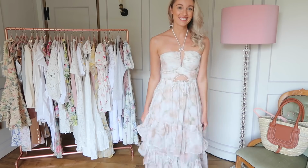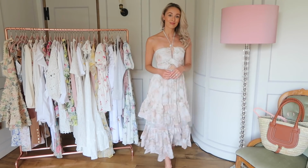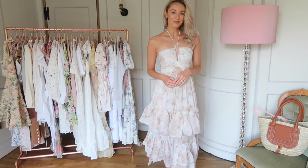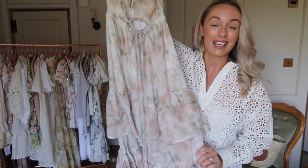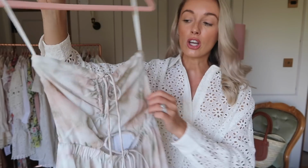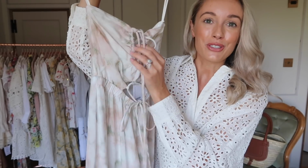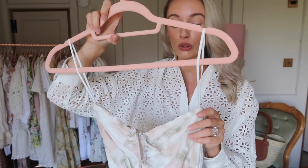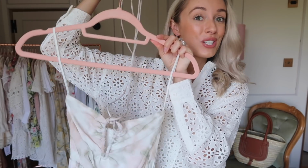This is the kind of dress where I actually love the skirt even more than the top, so you could actually throw on a broderie blouse or even a loose jumper over the top of this and still get the beautiful effect of the skirt. It's got quite an unusual bodice, so you've got this opening on the chest area, and then you've got a cinching in detail here, and it can be worn as a bandeau, or you can use these little straps to make it into a halter neck dress.